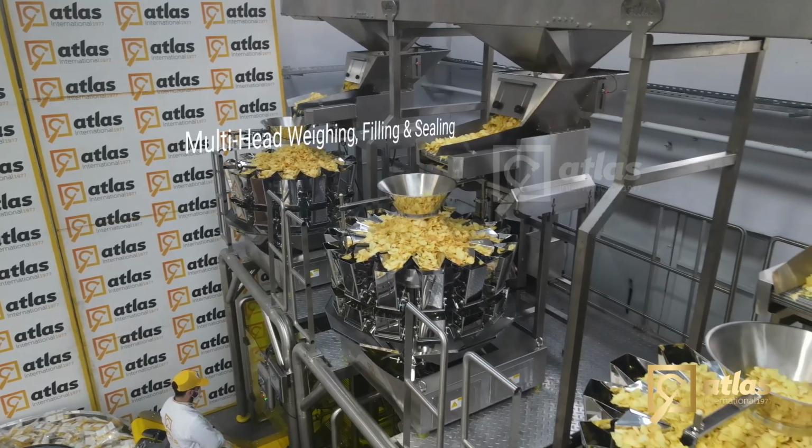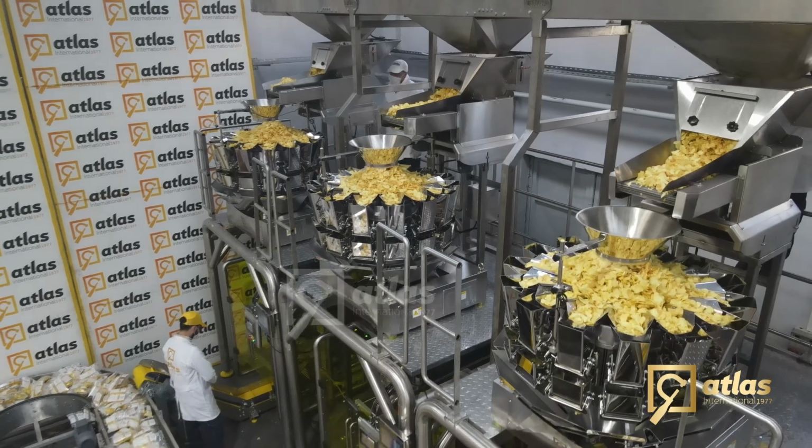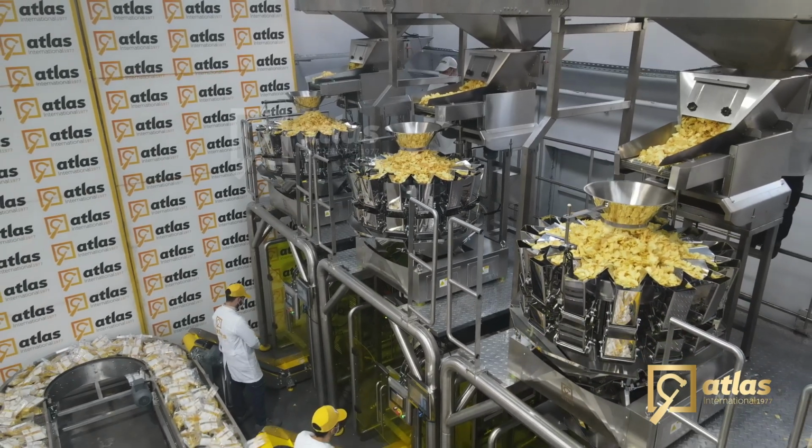Before reaching consumers, chips portions are precisely weighed and every bag is filled and packed with maximum care to maintain freshness.